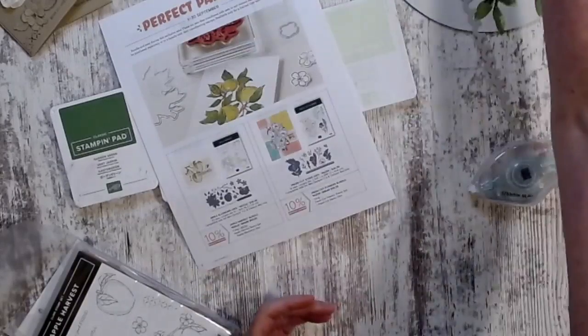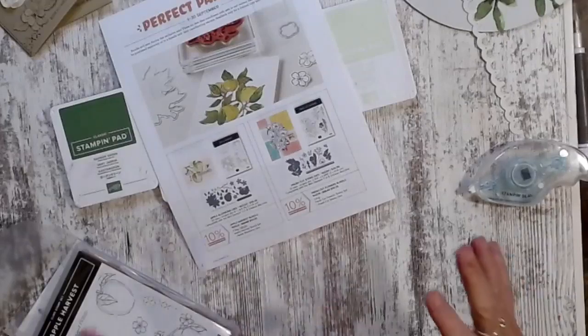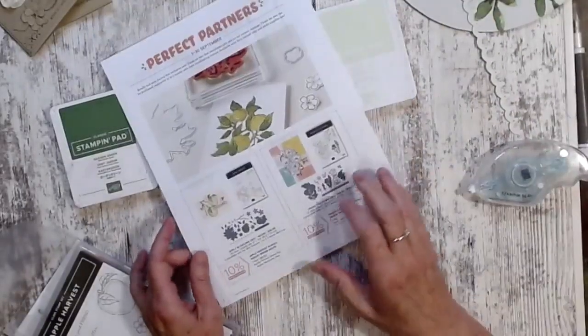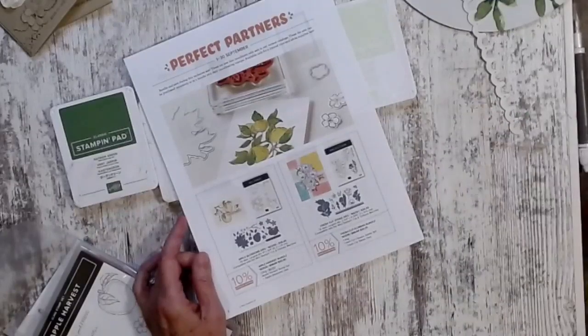Now I need to make sure I can see the comments because I want you to interact with me today. So I'm going to try to watch the comments because I have some questions for you on how I'm going to make this card. We're going to work together as a team.